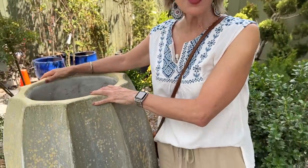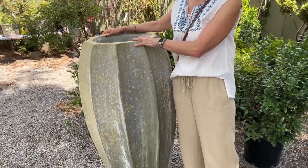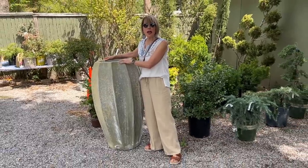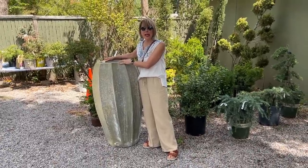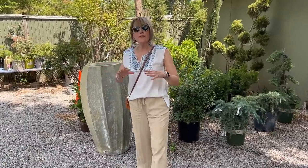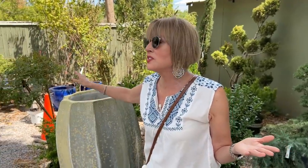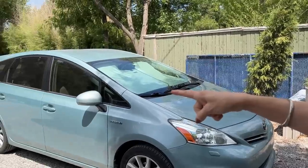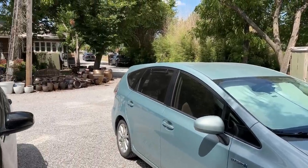But I mean, look at this. If you have a really grand home, then this is where you would come for really grand planters that match the scale of whatever your landscape is or the scale of your home, because it's just hard to find things of this size and stature. Look at all the cool ones over there, Stuart, that have some glossiness and kind of a metallic sheen to them.